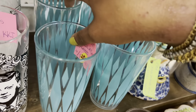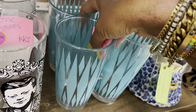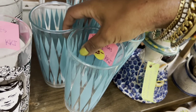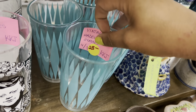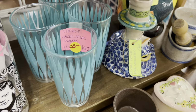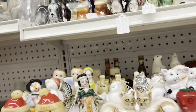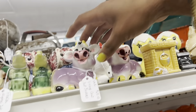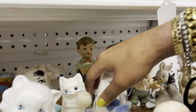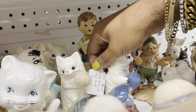$20. I feel like I should do it. I don't know, I'm kind of on the fence. I'm a little over the glasses sets. Hazel Atlas though, that's kind of hard to pass up. I'm gonna come back to it. They got a bunch of new salt and pepper shakers. $20 though. What about these Inesco ones with the yarn?